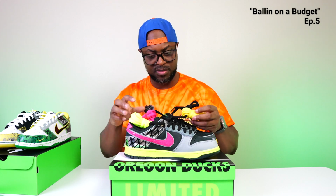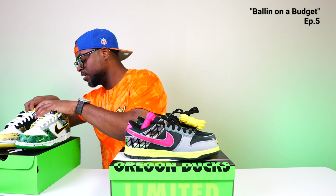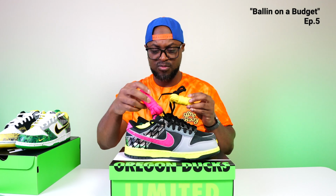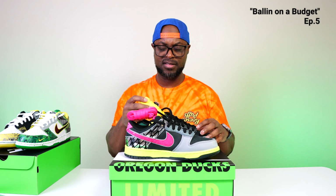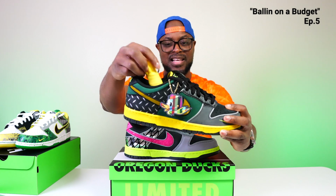Let's see if you get two on this one. No. So we must have had three on the away pair. Let me double check and make sure. No, only two lace swaps on the away pair. It's three lace swaps on the home pair. That's awkward. Anyway, you're going to have your yellow that's going to be on the right side of the shoe.